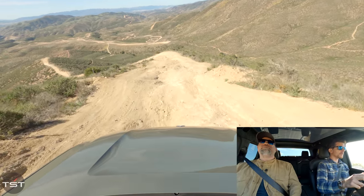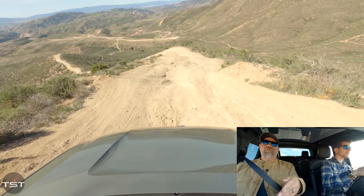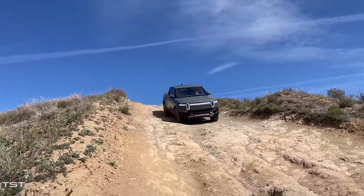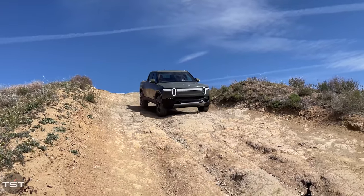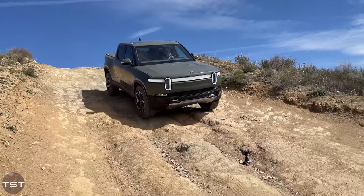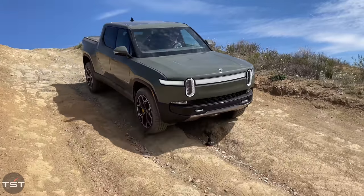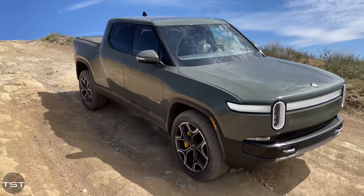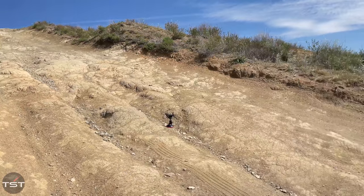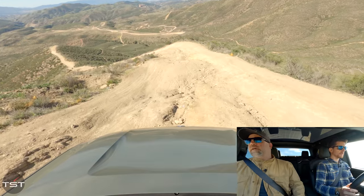Just more challenging. Yeah, I would straddle this middle here. Just go right down the center? Right down the center. Over that rocky bit as well? Or you move right? I think moving right's the easy way. I think you're fine going down the center. We'll find out. So if I come off the brake, 2, 3, 4, yeah, it's not the same as a hill descent control, but it helps a lot, though.